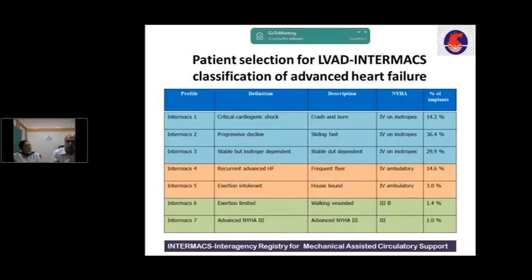How do you decide which patients of advanced heart failure are suitable for LVAD, sir? There are registries, that is INTERMACS, the Interagency Registry for Mechanically Assisted Circulatory Support, which has graded them into 7 levels.